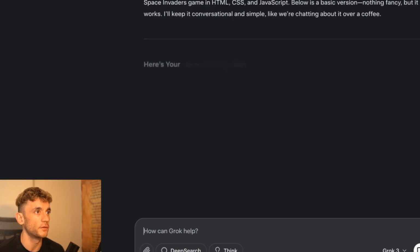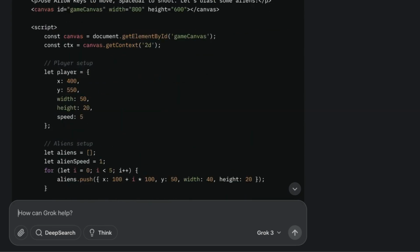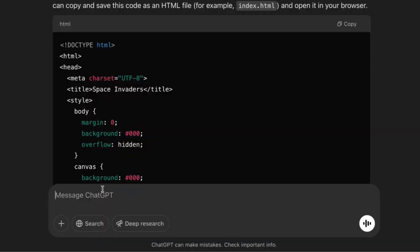Next up, we're going to say, create a Space Invaders game in HTML. We're going to give that to Grok, and we'll give that to ChatGPT. We'll switch back to o3-mini, that's better for reasoning. And we've got the HTML code ready to go. Let's see what we got here. Does it work? Yeah, that's working, isn't it? Boom shakalaka. All right, let's check ChatGPT.